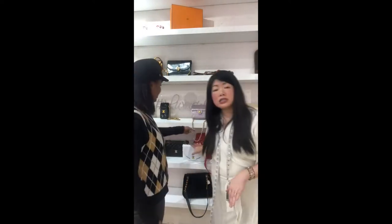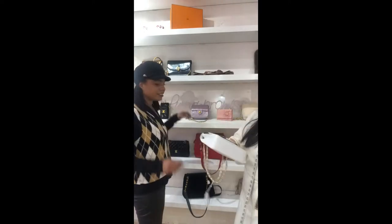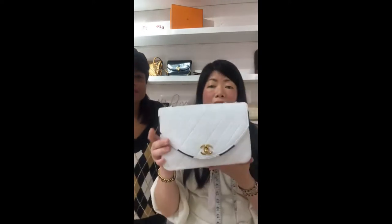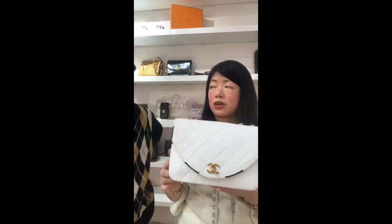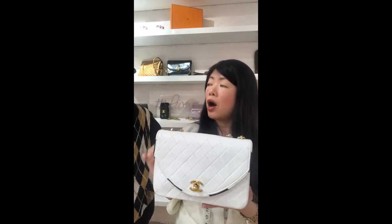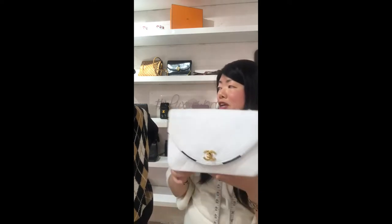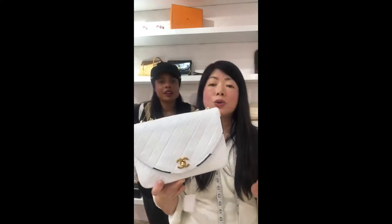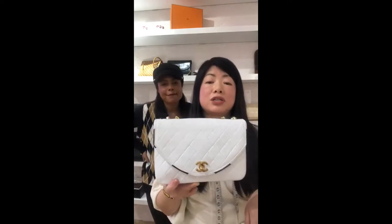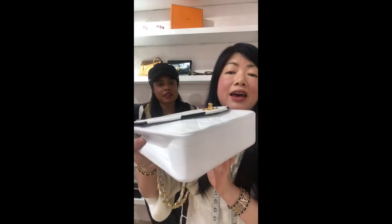Well, somebody's asked to see the white Chanel. So let's do the white Chanel. This is a lovely piece. This is actually a very early example of a Chanel serialized bag. Wow. So this bag dates all the way back to 1984 to 1985. And it's in lovely condition.